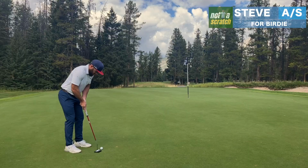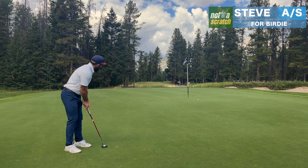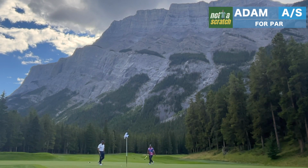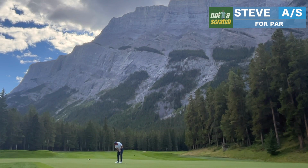Checked big time. Steve's away at about 30 feet, and he gets the pace on this one pretty good. Good putt. It's good. This is my chance to match him, and unfortunately I miss it a bit high. We've already given Steve this one, but he'll ram it home anyway.